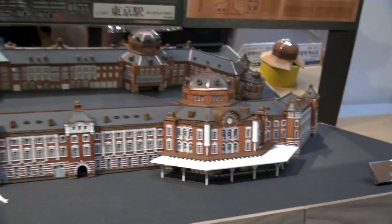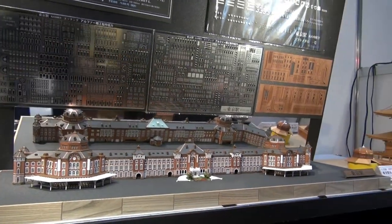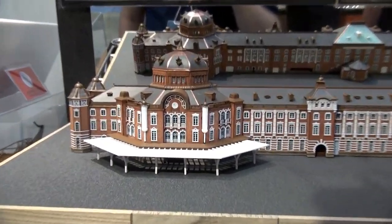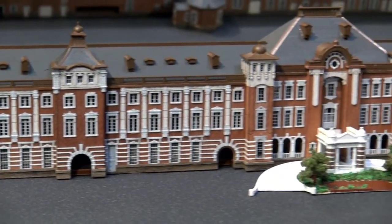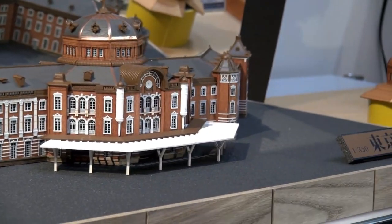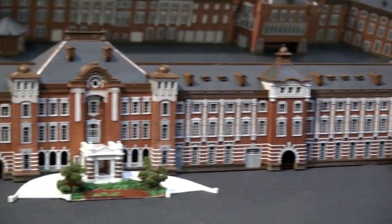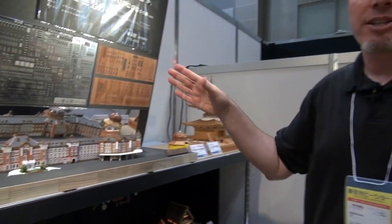Now the story behind this is, this model is of the recently restored Tokyo Station. They just did a whole new restoration of Tokyo Station. So these part sections here are all new as it appears now. But the interesting thing of it is, this is the most recent version of it, but it's also the original version. Tokyo Station was originally made many years ago, which I don't remember how long ago that was. But it was actually this same configuration. And then there were fires and things like that, and so it had changed over the years. But the recent restoration of Tokyo Station is as it is now, and this model represents that.